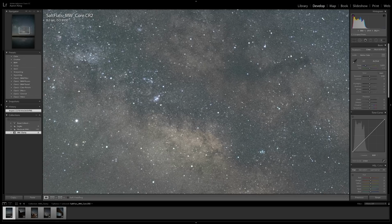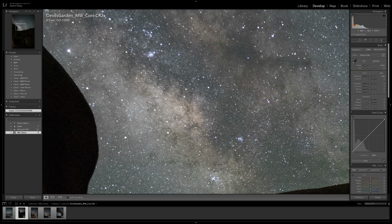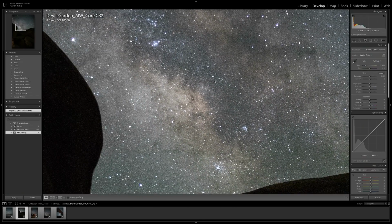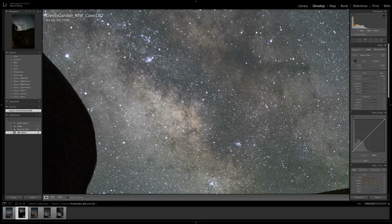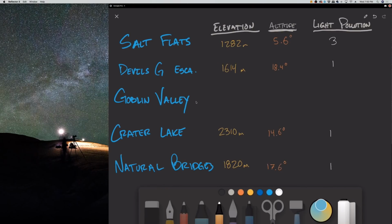This is Lagoon Nebula. You can see a little difference in the detail here, but I'm also at a worse light pollution area, and here's Devil's Garden, a crazy good Bortle scale, and boom, okay. Sweet. So we've looked at these, but it's really hard without side-by-siding, looking at exactly what's changed, and this one specifically is a 10,000 ISO. So let's look at the differences here.